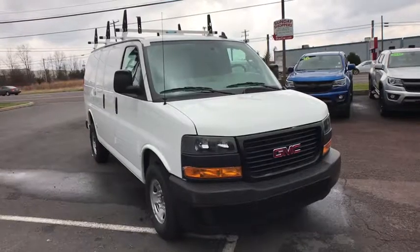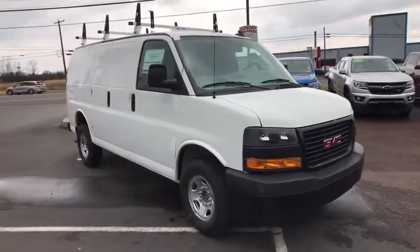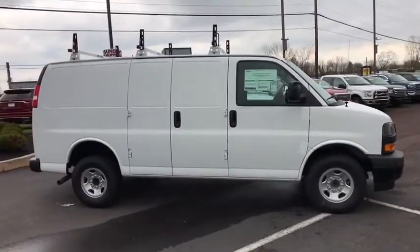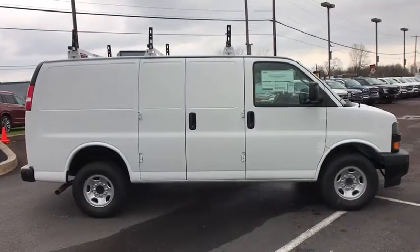Looking for the right vehicle? Check out the 2020 GMC Savana. The Savana passenger van is a blend of comfort, convenience, and style.